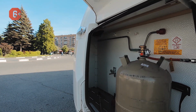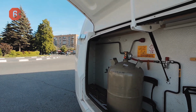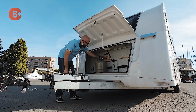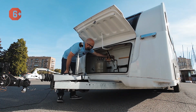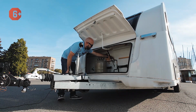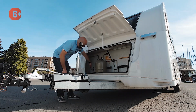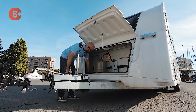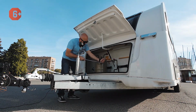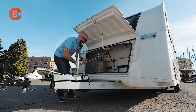Here under the hood we have a propane tank and a place for a second one, a hose with a pressure regulator, a leakage sensor, so if you suspect a leak, you can check here. There's also a crank handle to extend your landing jacks when you're parked, and I see that there's a lug wrench here. It's a telescopic lug wrench to give you more leverage, so you can easily replace a wheel if needed.